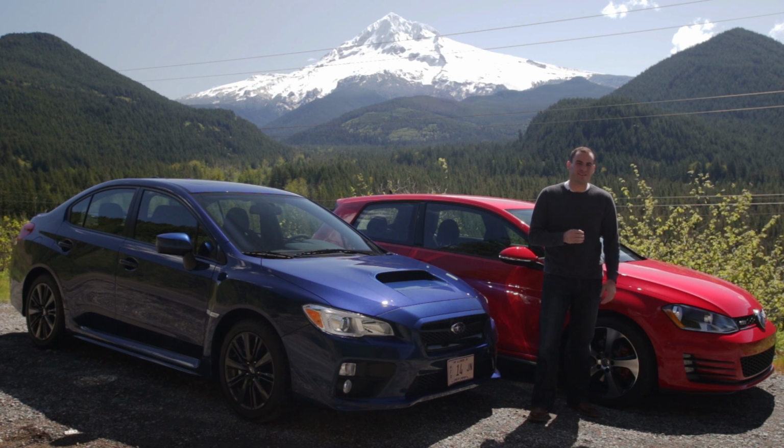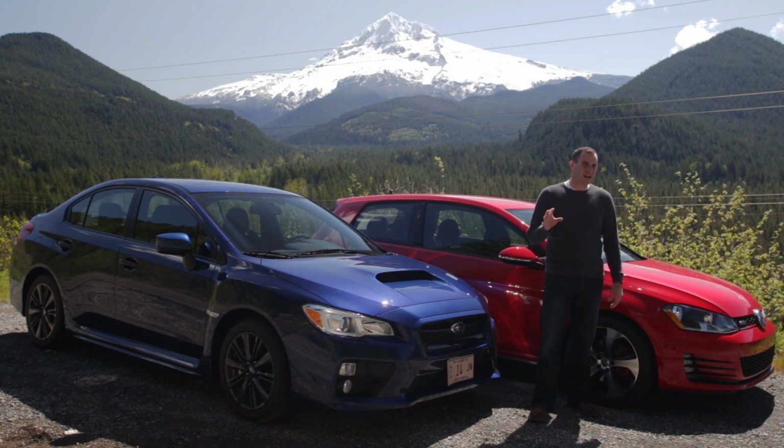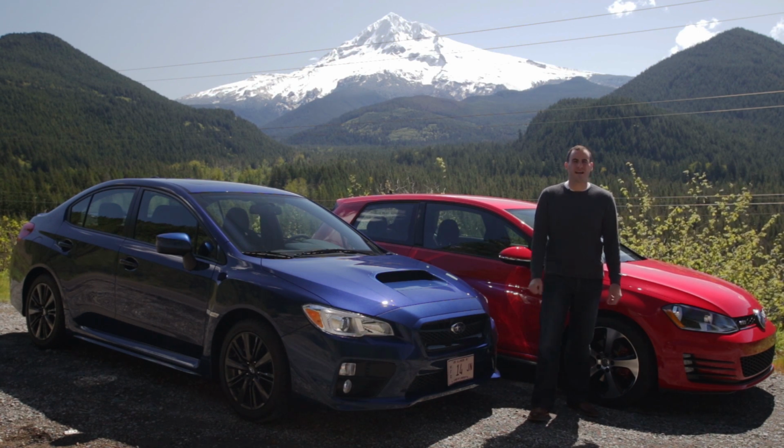So you want a little driving excitement, but you have to be practical too. What are your choices? Two of the best are right here, the Volkswagen Golf GTI and the Subaru WRX. They've been rock stars for decades and they're new this year, but they're kind of polar opposites. So how do they stack up?